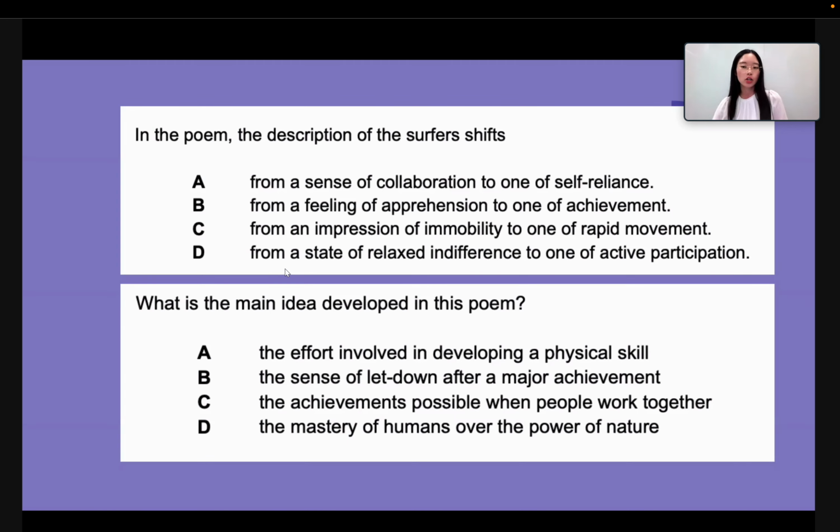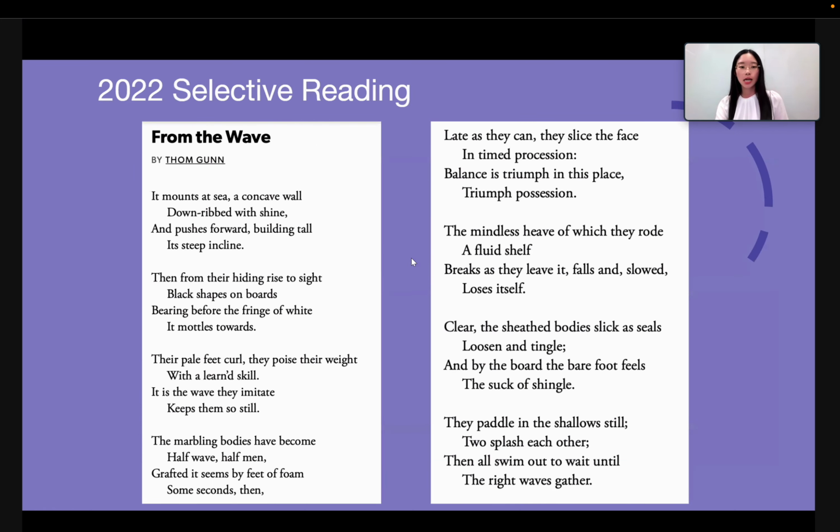Not just the correct option, but the best option. So if we have a look at D, from a state of relaxed indifference to one of active participation. State of relaxed indifference. Do we really see that? Honestly, I don't think so. Indifference means they don't really care, right? But in this case, it seems like they do care because it says a learned skill here.